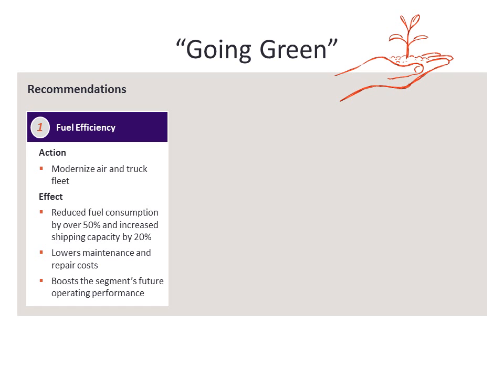more fuel efficient vehicles. The use of newer aircraft and trucks does not only provide lower fuel consumption and operating costs, it also lowers the maintenance and repair costs and probably boosts the segment's operating performance in the future.